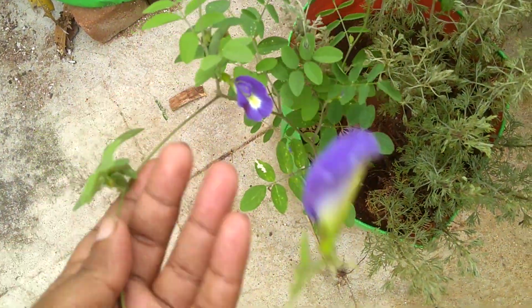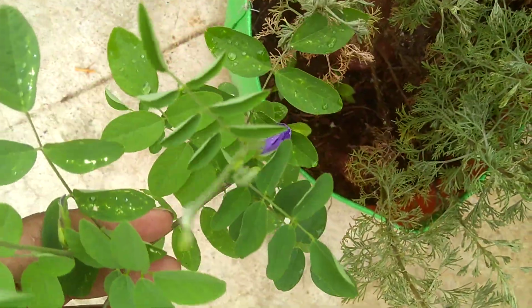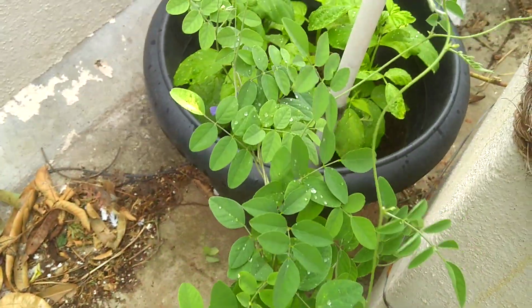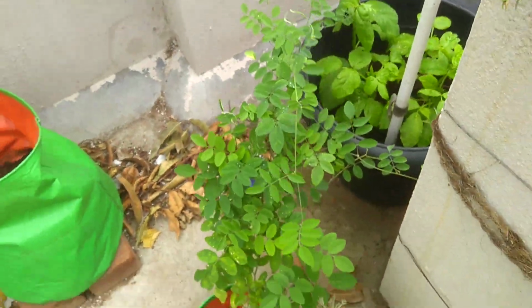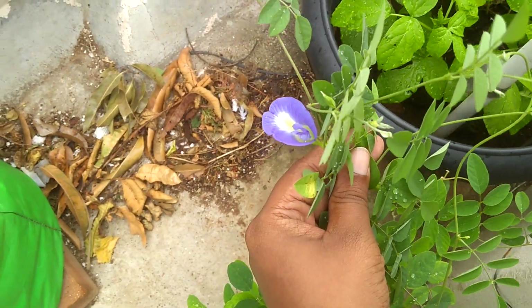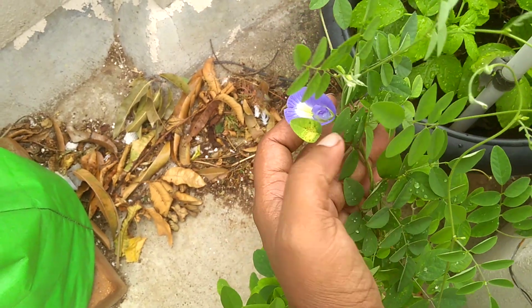Okay, 1, 2, 3, and 4 is not bloomed. And here is 4, then 5. So 5 butterfly peas have bloomed here. You can make a tea out of these butterfly pea flowers. It's very healthy and rich in antioxidants.